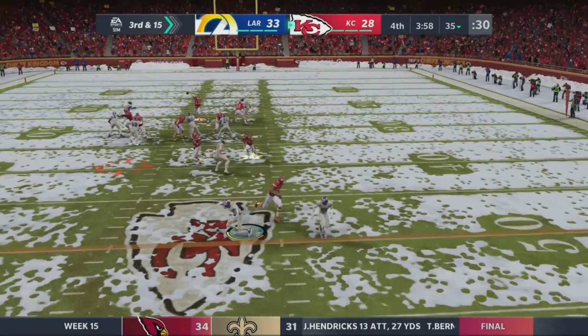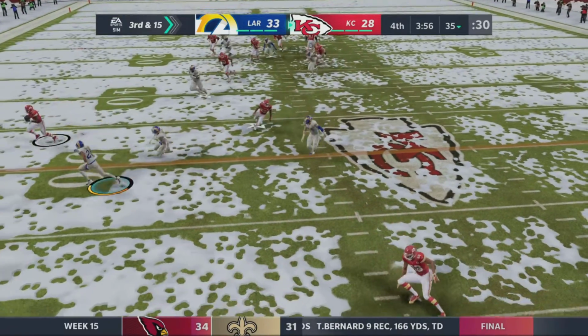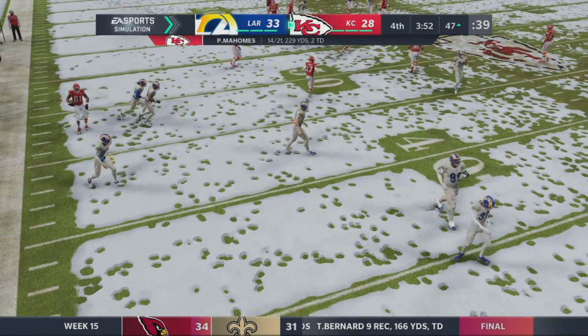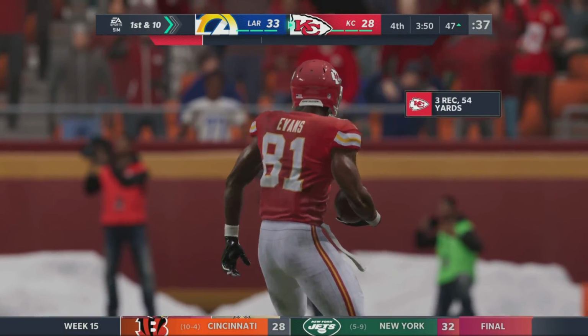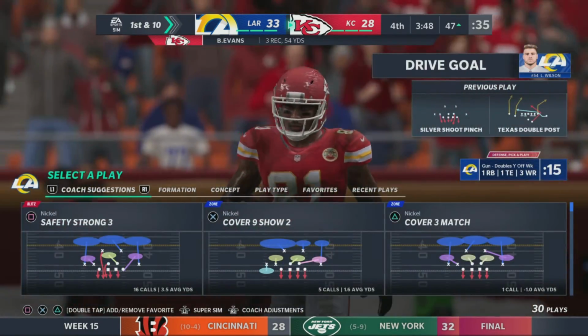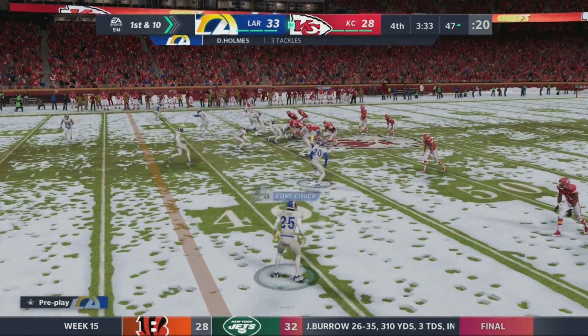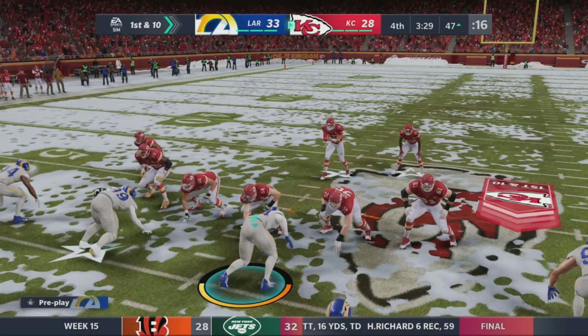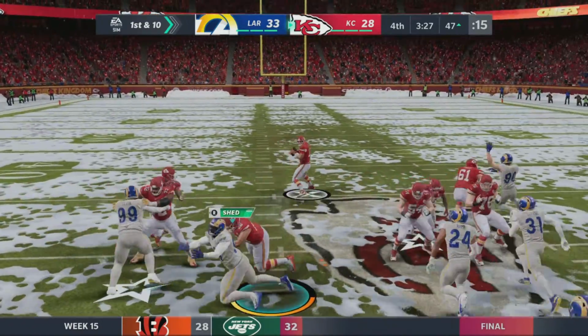On 3rd and long, it's Mahomes. That's complete to his running back, Evans. And he'll be taken down, but not before he works it past the 50. Boy, a nice play there as they wind up converting on 3rd and 15. I'll tell you, far from ideal conditions to play in, but neither offense has had much trouble. Plenty of points to go around.